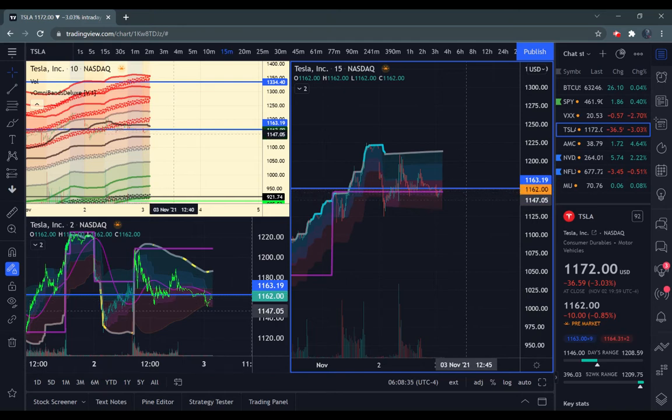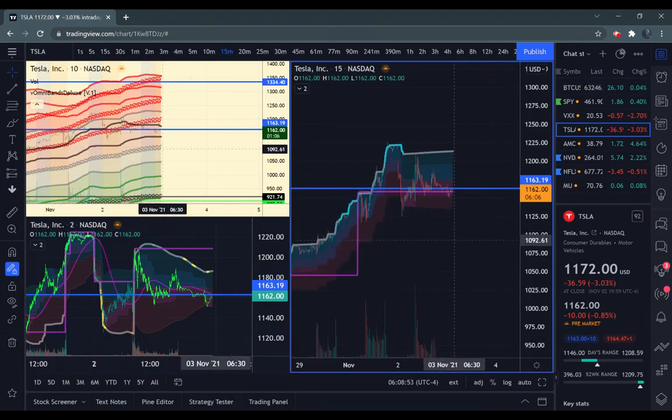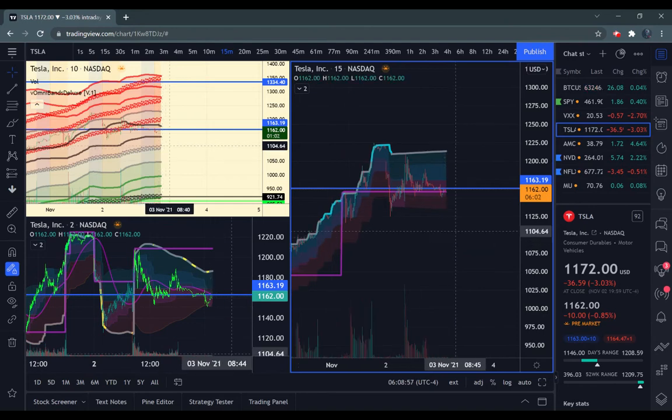This 1157. So if it does want to go up again, I think it's just going to run right back into that range at 1200, and it's not really safe to get into these calls until it's over 1200, and then you could try 1300s. But for me, I'm bearish on Tesla today.